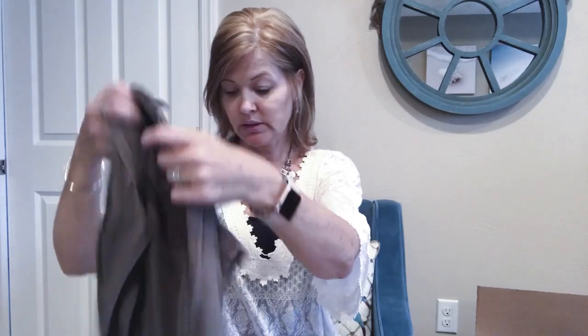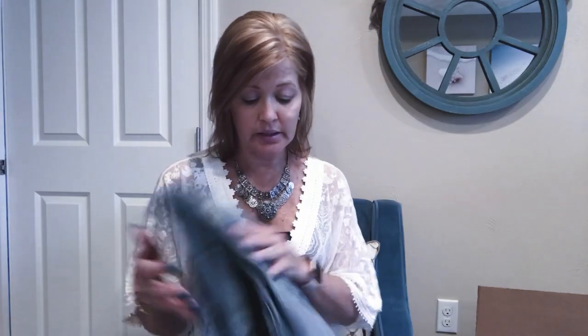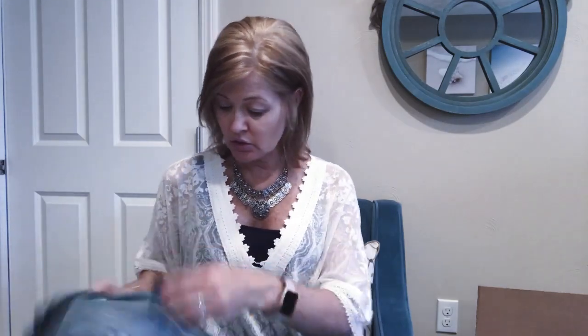$38. The vest. How did this look? It's very drapey. I think you could wear it a couple different ways. Again, it was also $89. So did it look like it was worth keeping for $89? And the jeans with the little floral patch, and the other knee is actually distressed.